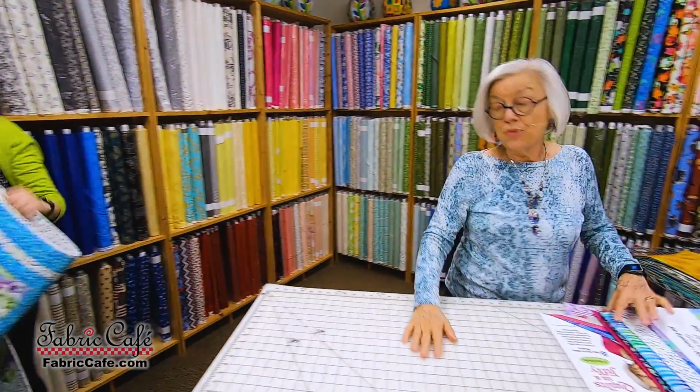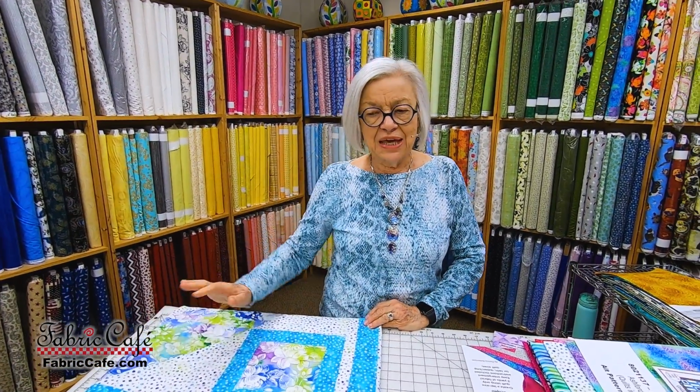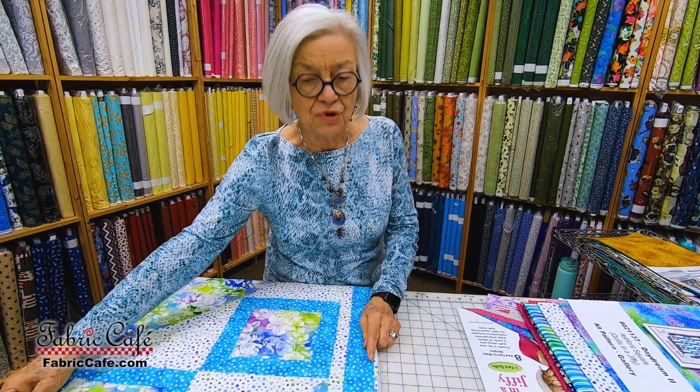So we're going to put that up here. We do have that in stock, so you can look for Ashford Square. Is that the name of the kit? Daydream. Oh, Daydream is the name of the kit for this one. So if you love these fabrics, then you can get the Daydream kit for this one.